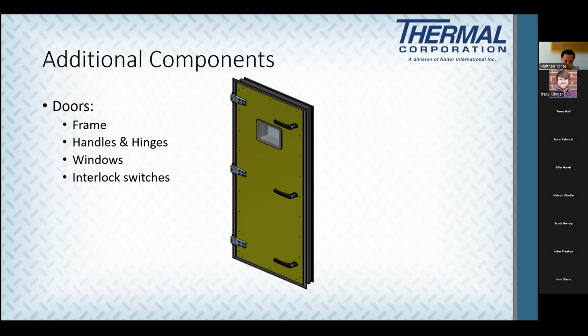Handles and hinges are pretty standard, but they can get complex depending on the size of your door and how high up your unit is. If it's on a roof curb and you have a tall door with three handles, you can link those handles together on the inside of the door, so your maintenance man doesn't have to get on a 10, 12, 18-foot ladder and unlock all three handles. You can just pull the bottom one, as they're all linked together, and open that door.